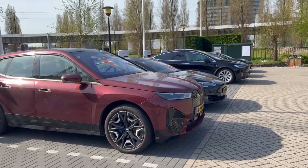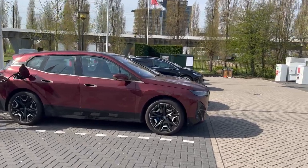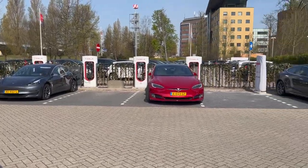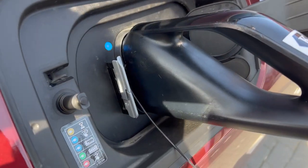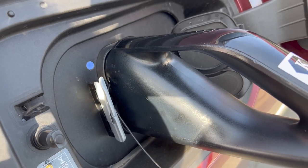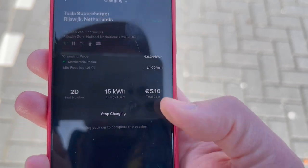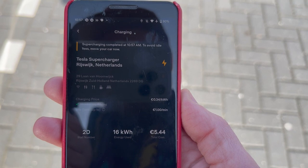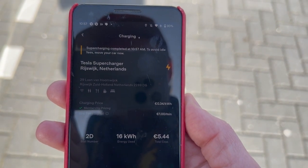I think that's good enough for now, because this car needs to go back to BMW. Thanks for trying, and I'm happy to report that the V3 Supercharger and BMW are good friends. It's interesting that even though it doesn't look like it's perfectly well connected, it is charging at high speed. 182 kilowatts. Let's stop the session. To avoid idle fees, leave now.